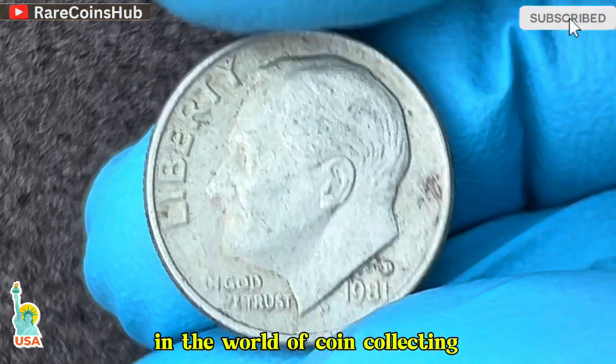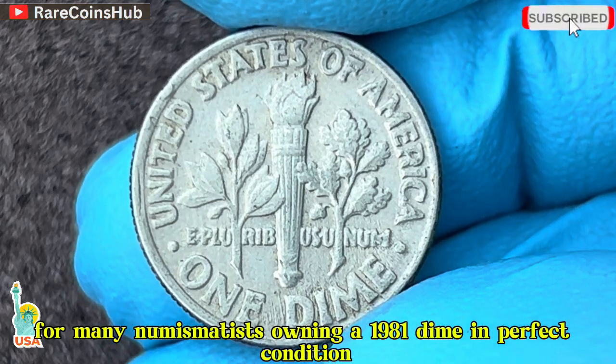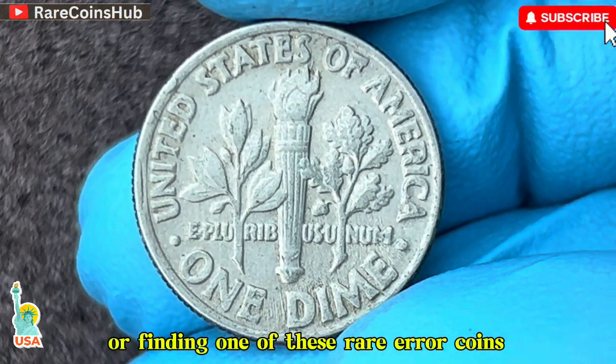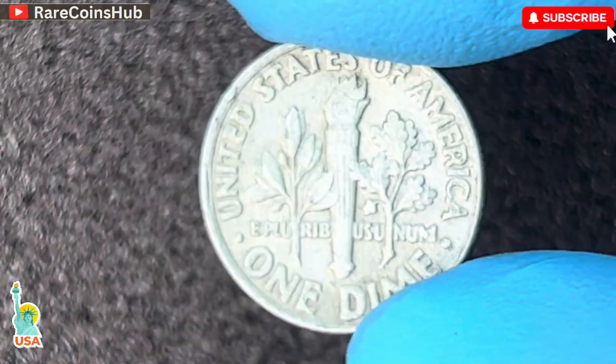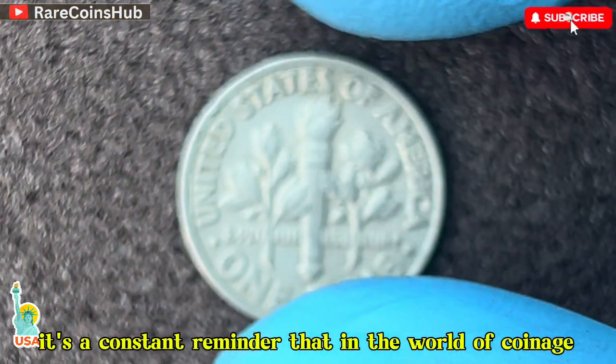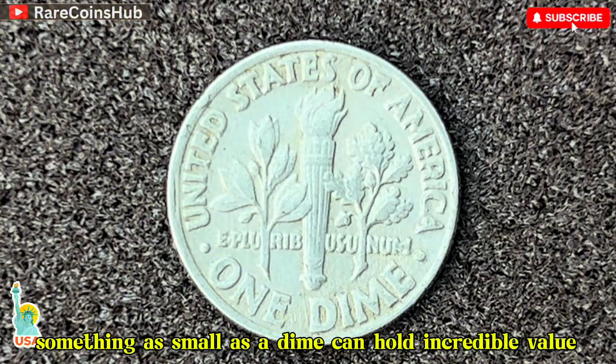For many numismatists, owning a 1981 dime in perfect condition, or finding one of these rare error coins, is the holy grail of coin collecting. It's a constant reminder that in the world of coinage, something as small as a dime can hold incredible value if you know where to look.